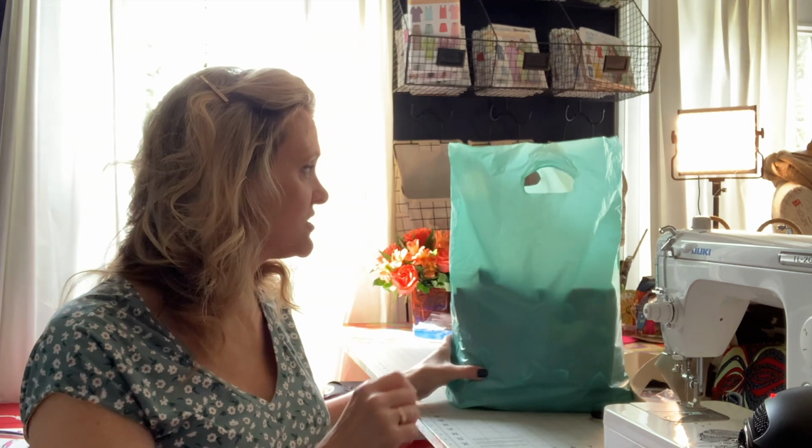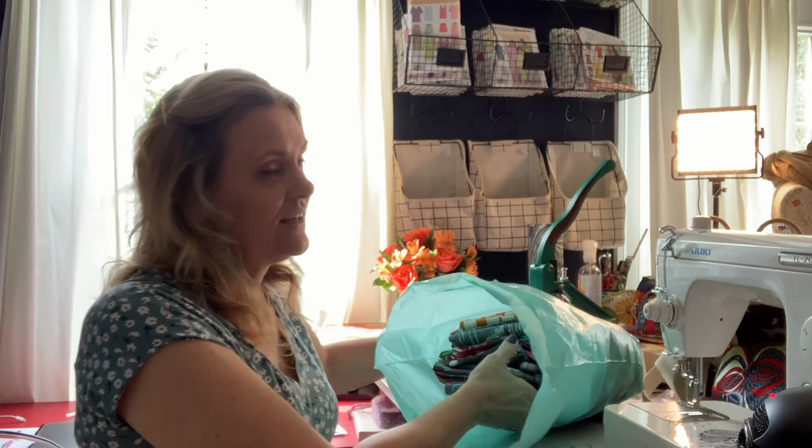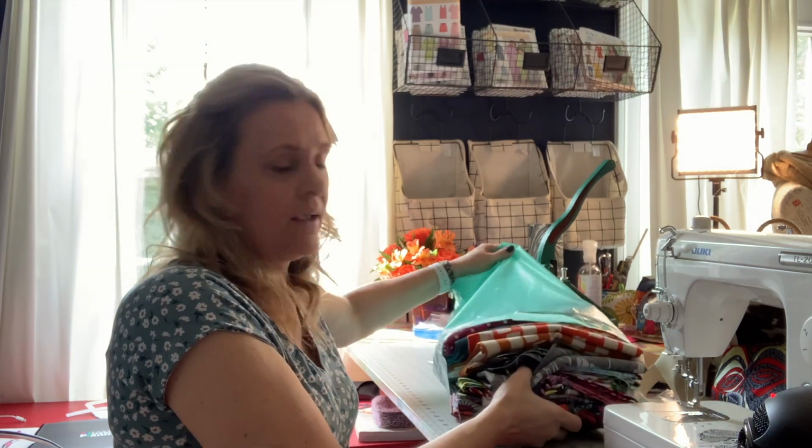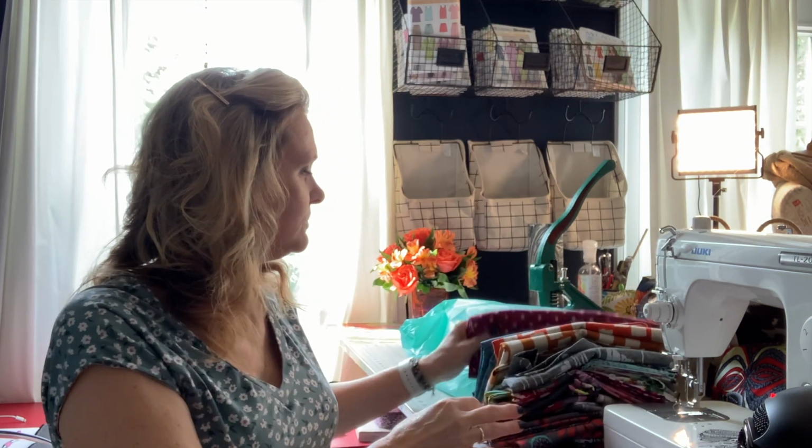They have so much, but I knew exactly where I was going. I beelined for the linen, and then I beelined for the Anna Maria Horner fabric, and then I grabbed a few fat quarters just as a special treat. So I'm going to get inside of here. You can see all the pretties, and bring those over for you.